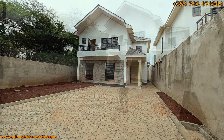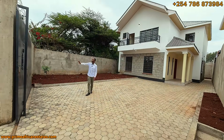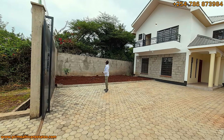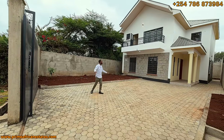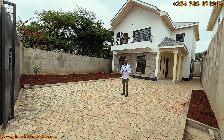So this is the compound of this house, and you can see the security. You can see this sliding gate. Then you have this razor wire all around and a perimeter wall that is around 6 feet. Then you have this ample parking area that could fit up to 3 vehicles comfortably.